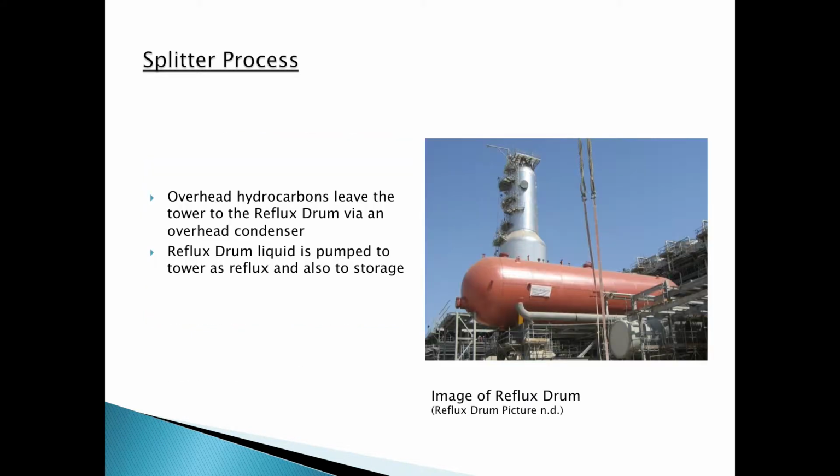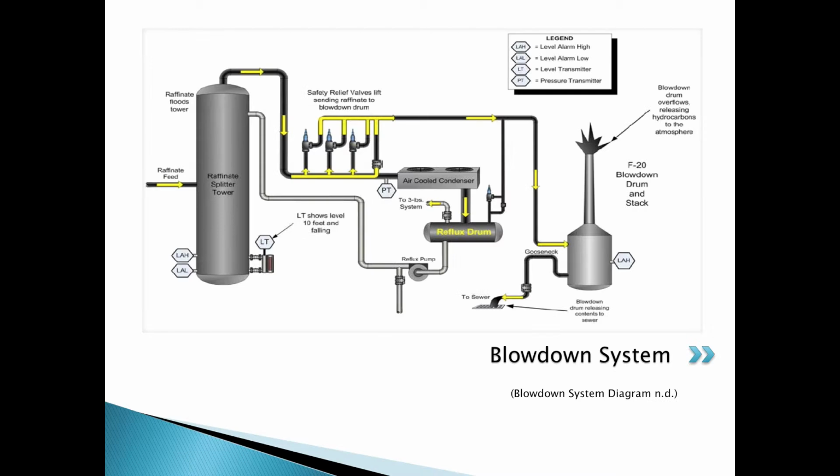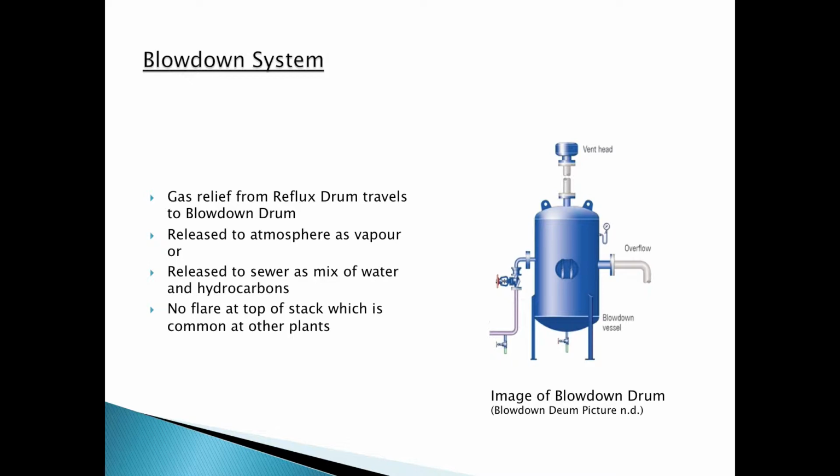Overhead hydrocarbons leaving the tower travel to the reflux drum via an overhead condenser. The pressure in the drum is controlled by the furnace firing rate, and liquid from the reflux drum is pumped to the tower as reflux and then to storage. Bottom hydrocarbons from the tower either discharge through the furnace and back into the tower or to storage. Gas relief from the reflux drum travels through the blowdown system eventually to the blowdown drum and is either released to the atmosphere or to the site sewer.